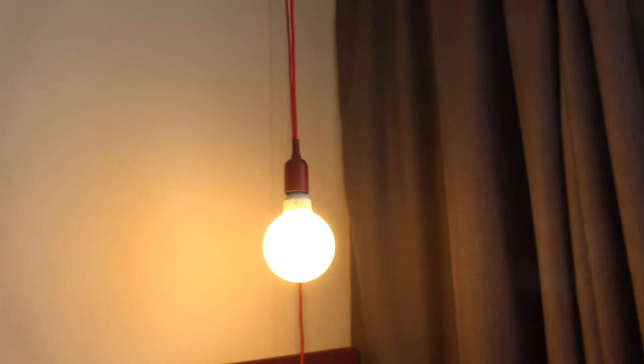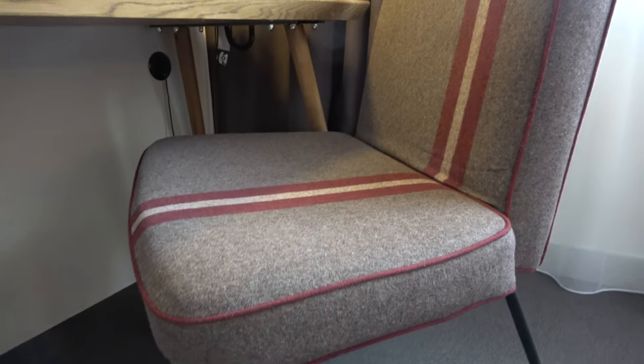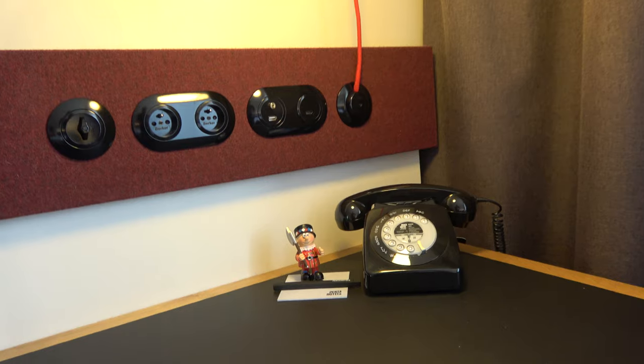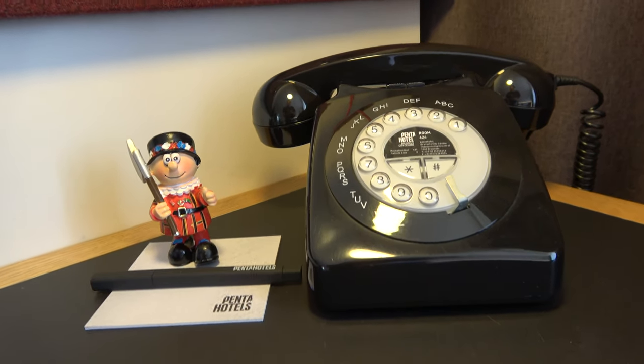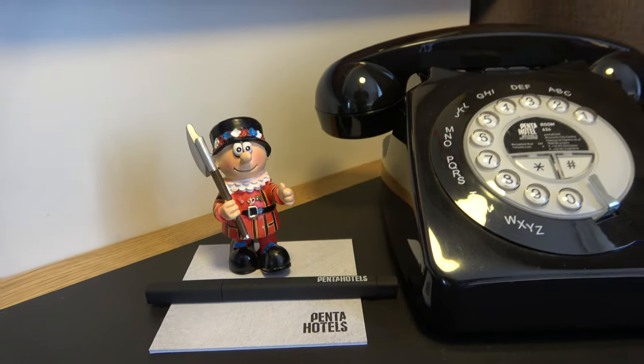Look at the lamp. These are the little details and design of the room that really make the difference when you stay in a hotel. It rolls, so you don't scratch the carpet. Look at the telephone. Nostalgic moments with this telephone. There's the mascot.